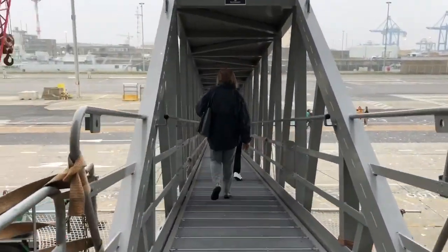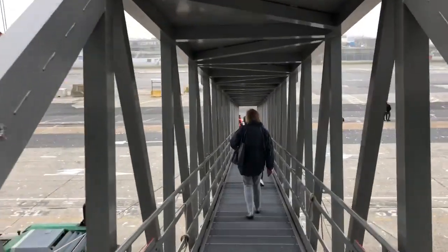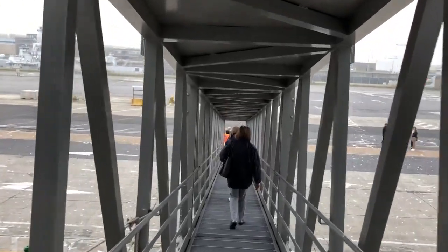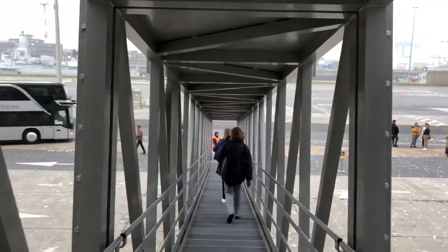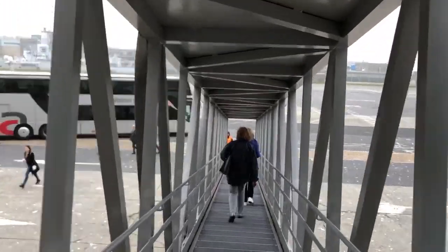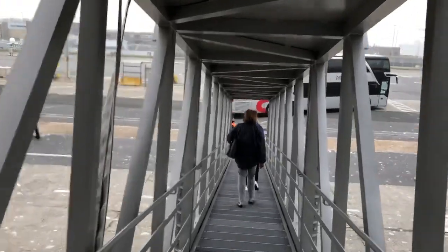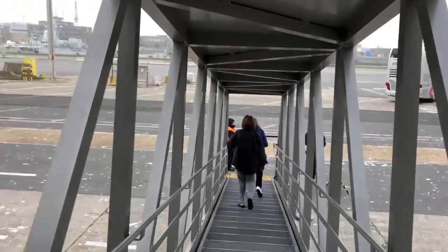Right, folks, here we are, going into Belgium. And we're just going to go to the terminal. We're not going to go to Bruges.